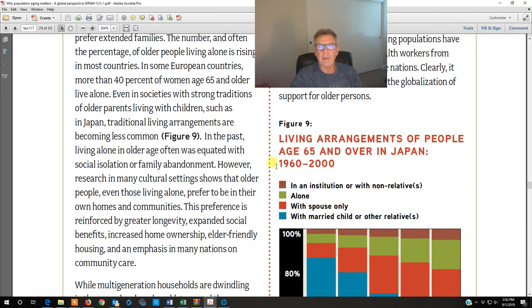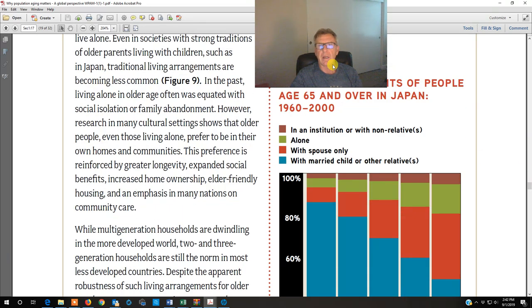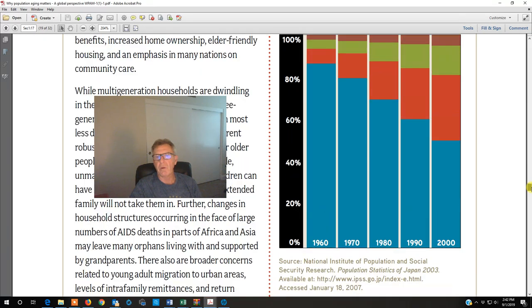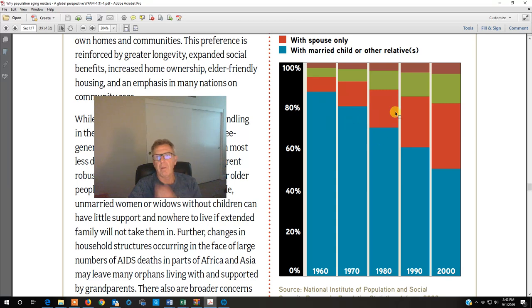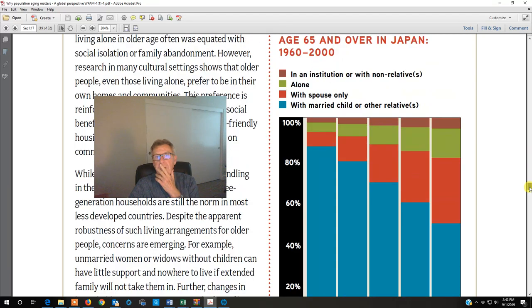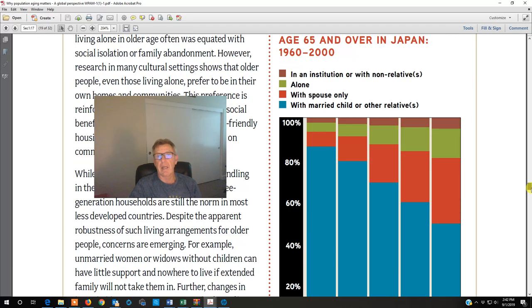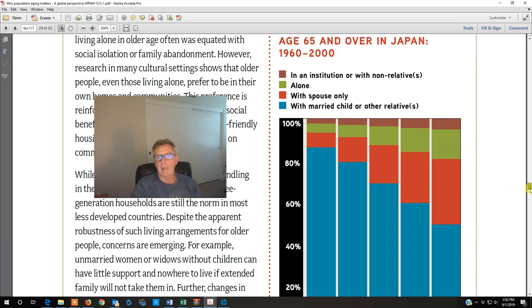All right, so this again goes into the distributions, and we can look at this figure, and again, we can look at Japan as this canary in the coal mine. This is only through 2000 right here, but you can see how quickly things started to change. We're looking at living arrangements of people age 65 and over in Japan. They're in an institution, and one of the fastest growing problems is that people are being forced to live in an institution. They're living alone. They're living with their spouse only, and this dynamic of multiple generations is just declining. That's what that's all about right there.